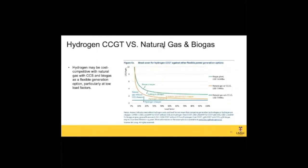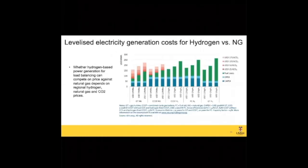Compared with natural gas with CCS and biogas as a flexible generation option, hydrogen may be cost competitive, particularly at low load factors. Moreover, whether hydrogen-based power generation for load balancing can compete on price against natural gas depends on the regional hydrogen, natural gas, and carbon dioxide prices.